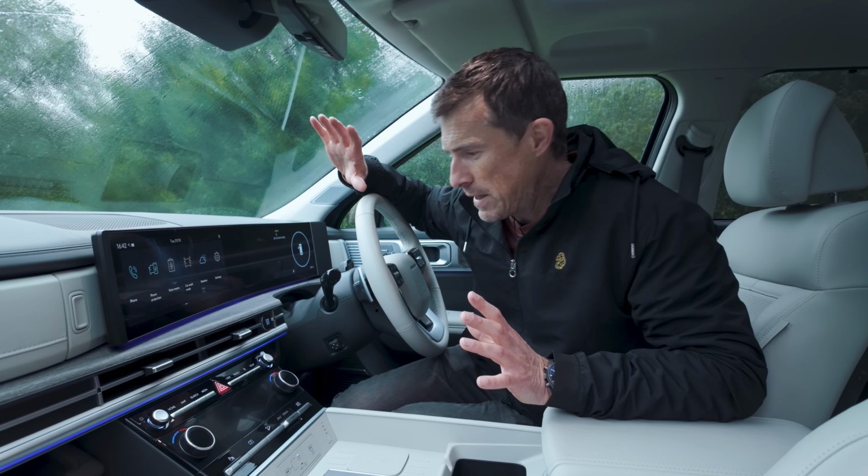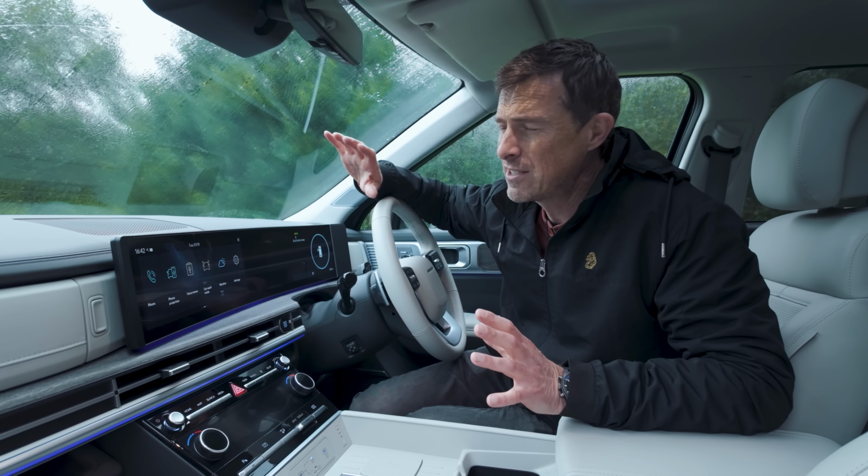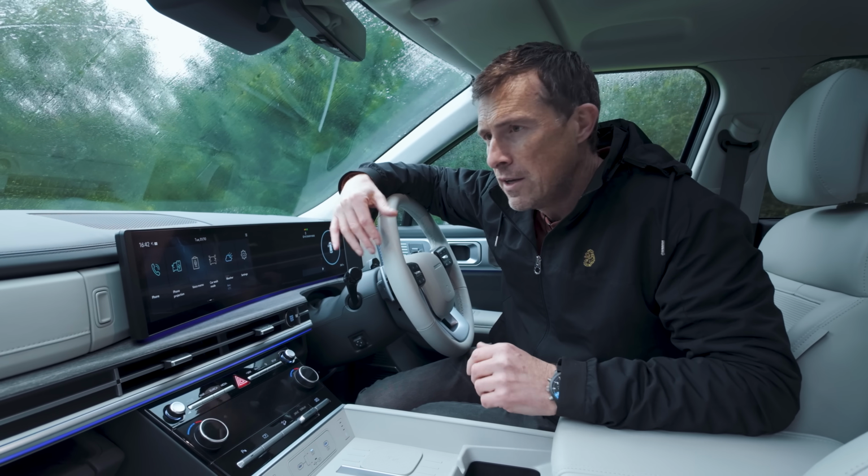Now, there is one other piece of tech on this car which I love, because it just makes your life as a driver so much easier.